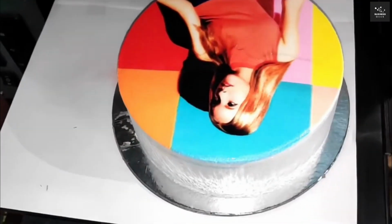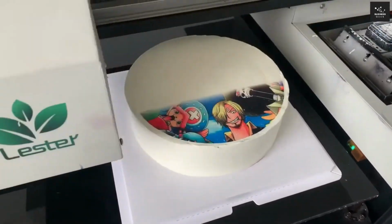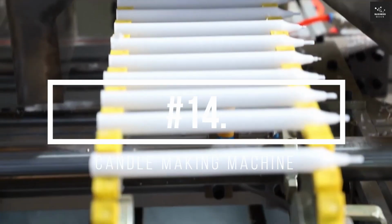high profit margins. The edible cake printer is perfect for home-based bakeries, catering services, or side hustlers looking to offer unique edible art. 14. Candle making machine.